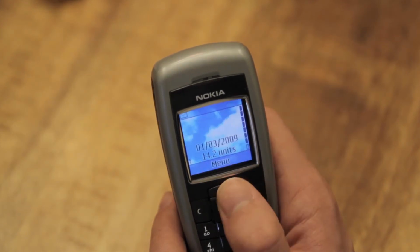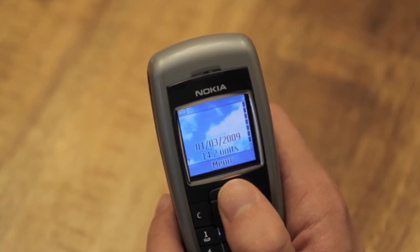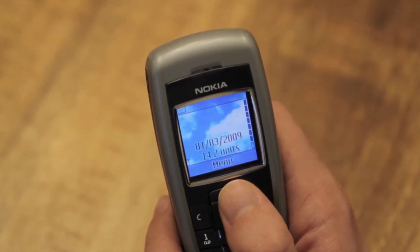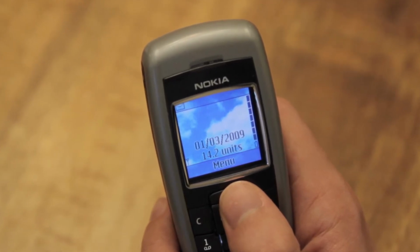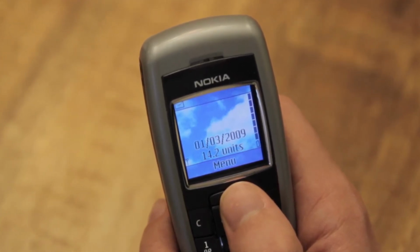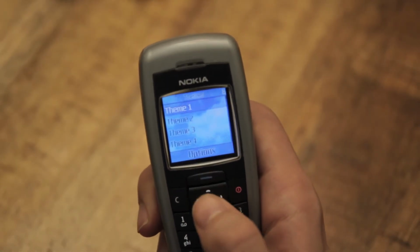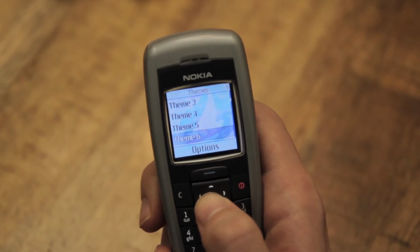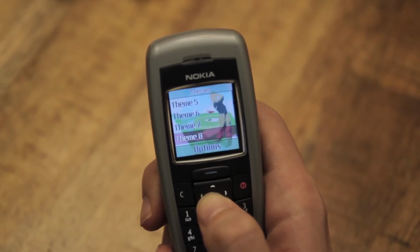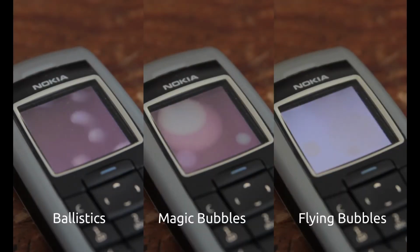The home screen layout and design are almost identical to Nokia devices of the past, with the battery status bars on the right side of the screen, cell signal strength bars on the left side of the screen, and notifications in the upper left. One cool thing about this phone is that there are 31 different themes to choose from, the default being this clouds one. 20 of the themes have a graphical wallpaper and the rest of them are just simple colors. There are also 3 screensavers to pick from: ballistics, magic bubbles, and flying bubbles.